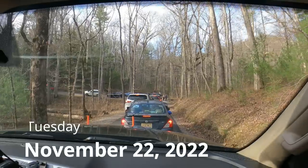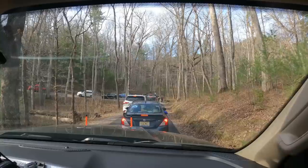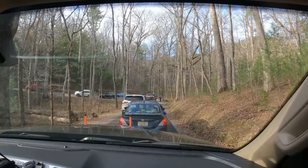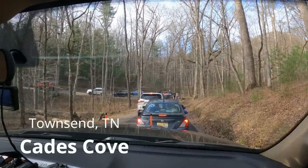Okay, guys, we're in Cades Cove. We got somebody that had a broken down car, had a hard time finding anybody that'll come in here to get them. The national park called us to help. As you can see, this is just tough to get in to any of these.